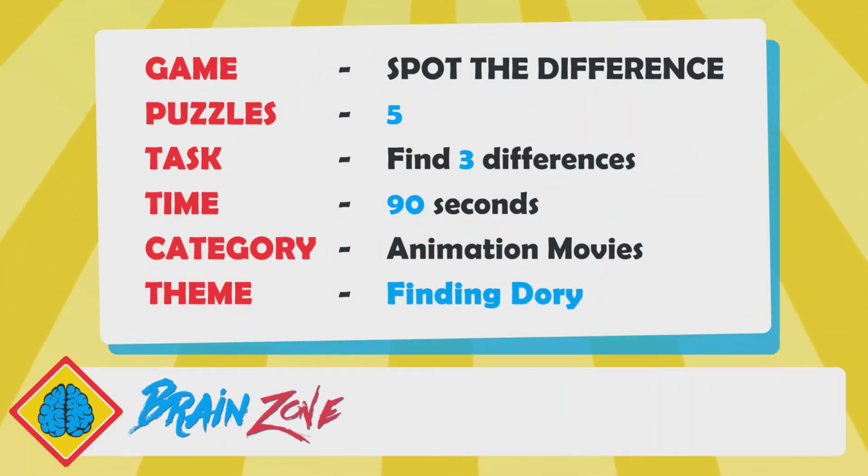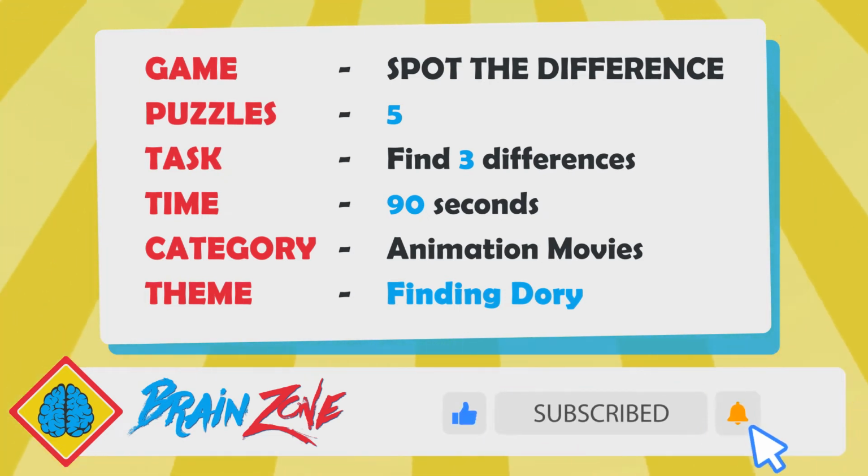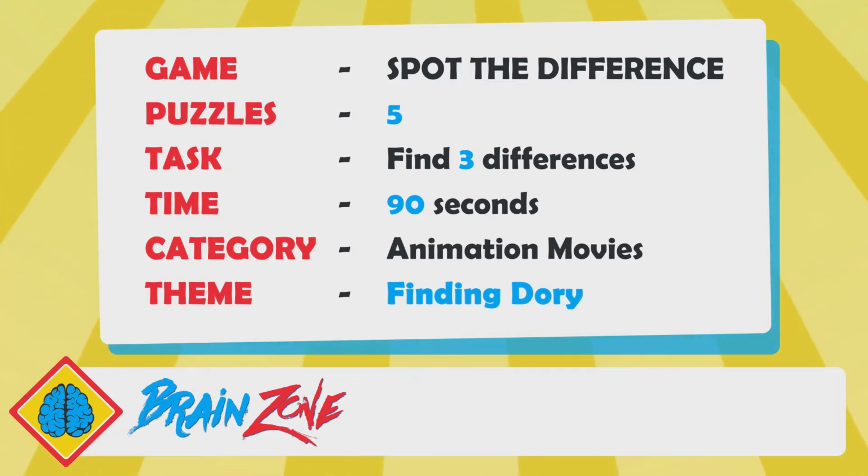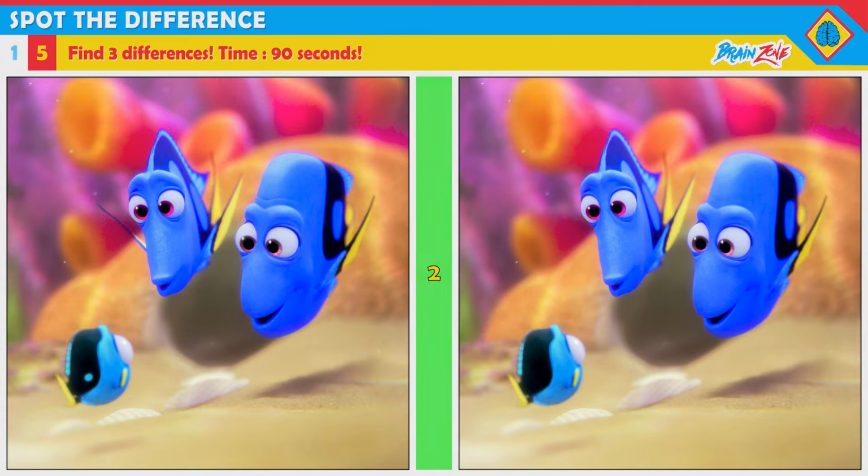Hi there. This time we have Disney Pixar's animated movie Finding Dory from 2016. Let's play. First puzzle.